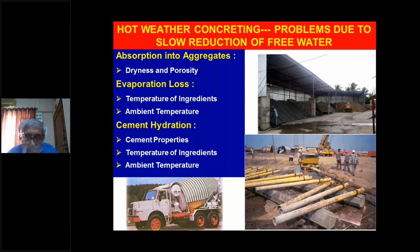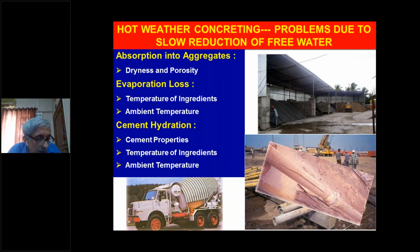So what you do is cover your pipe with a Hessian cloth and sprinkle water continuously so that water will evaporate from the Hessian and cool the pipeline, and in turn the concrete inside gets protected.